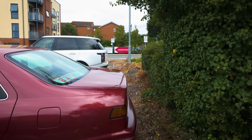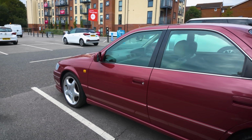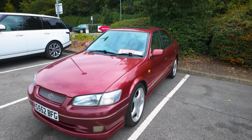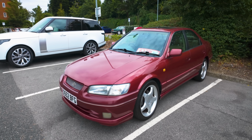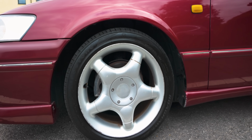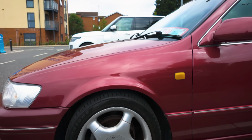I mean, how tidy is that for a 26-year-old car? I'm really quite impressed with it. So the Sport model got slightly different wheels and a different grille, that sportier mesh grille. Now if you look at these wheels, I think I'll have to get these powder coated again at Prestige Wheels because they will come up looking like new. But they're in decent condition really.